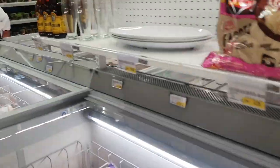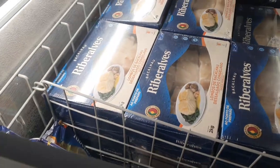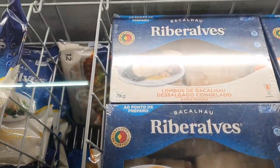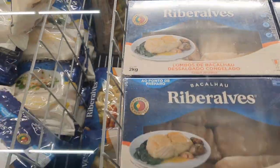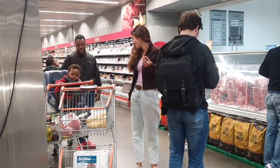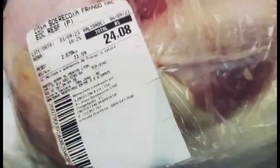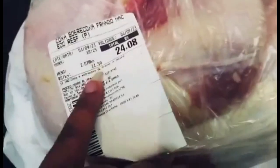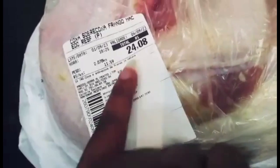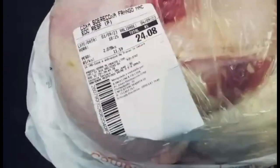Different types, you know. This one is more of fish, all right? So you can see there, this one will cost 22. 2 kilograms of chicken. 1 kilogram is 11.5. So these two will be 24. It's mostly the thighs. A lot of seasoning here.